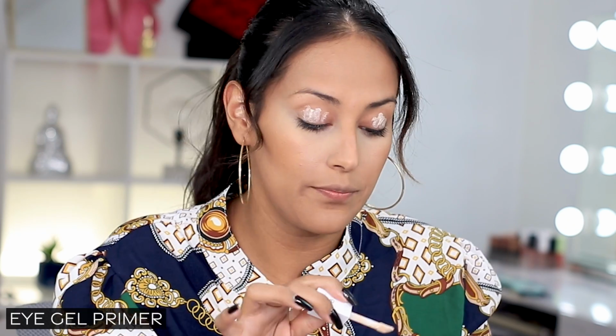Now my shirt has navy, so I feel like I want to do a navy line. We're going to use their eye gel primer. I'm going to do a little dot like this. With my finger, I am just going to pat that into place. I kind of wish it had a little bit of pigmentation, as in, see how it kind of disappeared to nothing? It works. It does a terrific job.